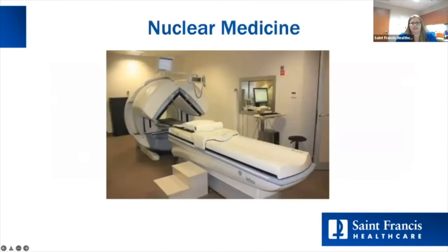Okay, our final modality we'll talk about is nuclear medicine. And the first thing you might notice here with the example of their scanner is it looks a little different than the other ones. It's got those two big camera heads out there. Well, it's because nuclear medicine is a little different than the rest of radiology.